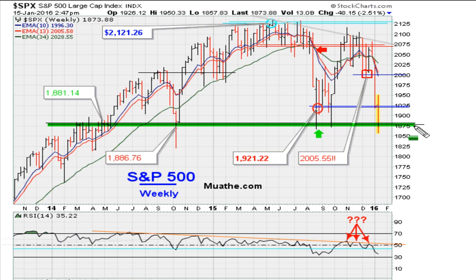And what I get at here is, once we moved above this level here, which was 1881.14, which is this weekly closing high sometime in 2014. Once we broke out here, we had a nice move. The market's been using that on a weekly closing basis for support. It did not close below that price range there.